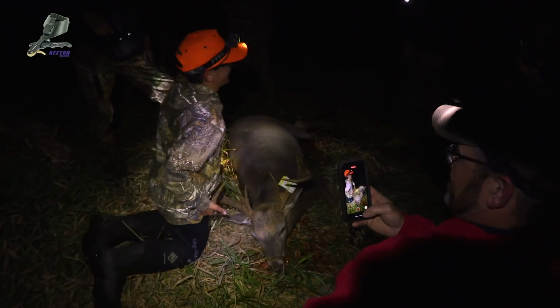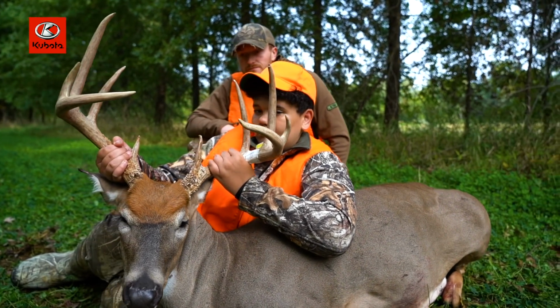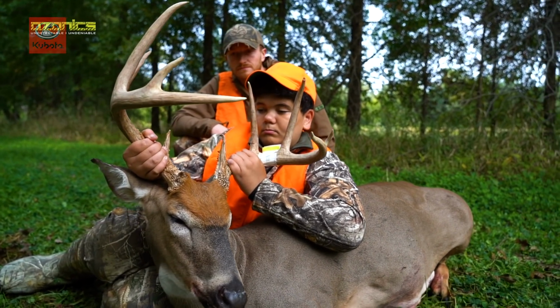Well, guys, here they are. We got these bucks out in some better light this morning. I want to give you guys a little bit better look at them, and just kind of want to talk about why we had the success we did last night.